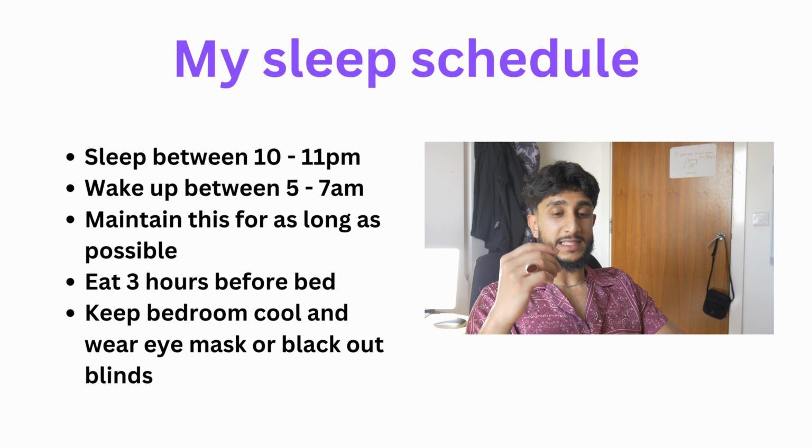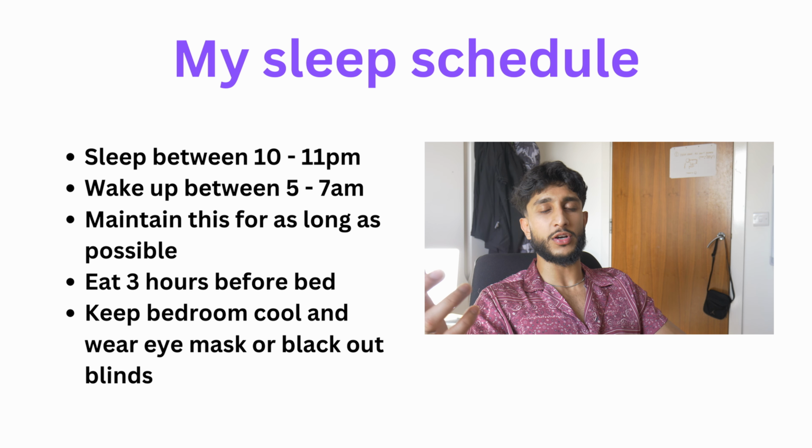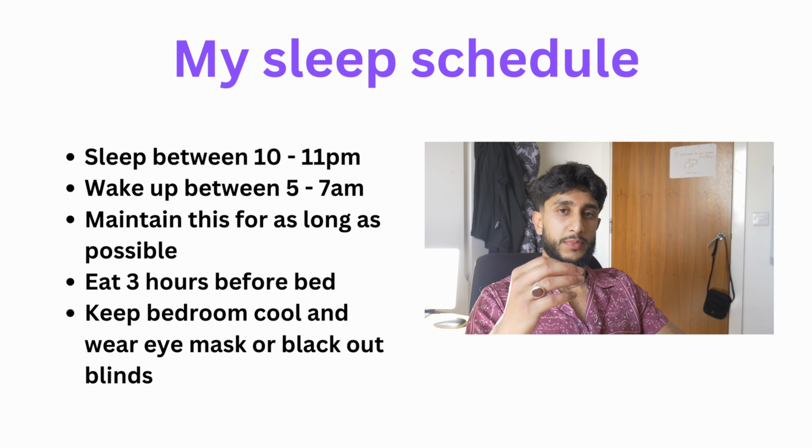And another one is a sick investment, is actually buying an eye mask or having like blackout curtains. But since blackout curtains are quite difficult to obtain for most people, just get an eye mask, and trust me, it will help you sleep so much better.